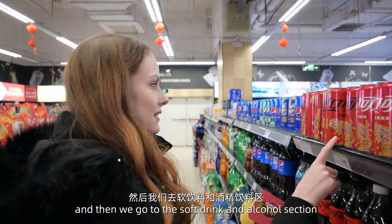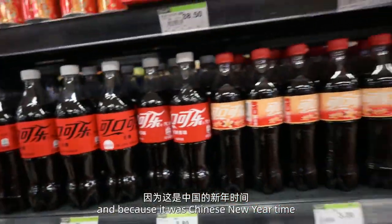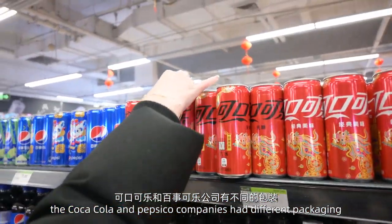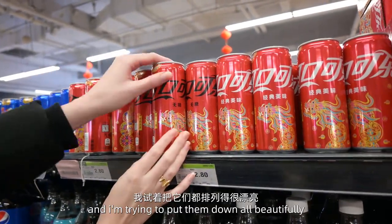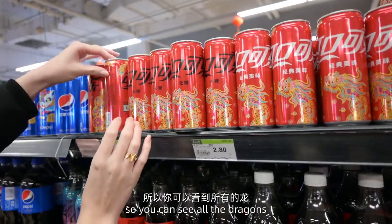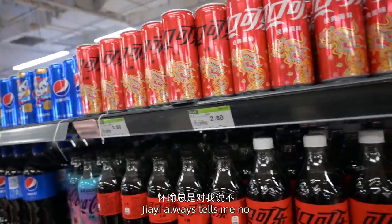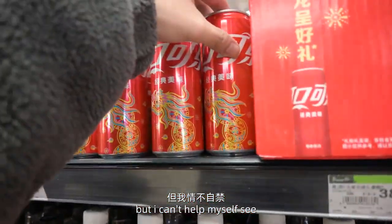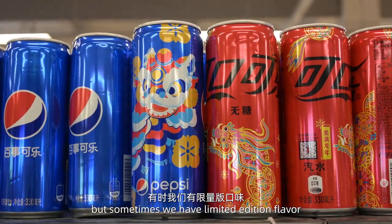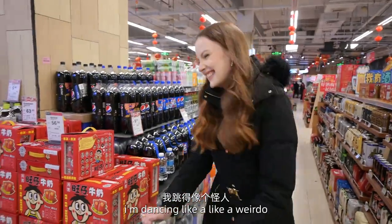And then we go to the soft drink and alcohol section. And because it was Chinese New Year time, the Coca-Cola and PepsiCo companies had different packaging. And I'm trying to put them there all beautifully so you can see all the dragons. Jay always tells me no, but I can't help myself. And see, I talk him into also doing it. But yeah, sometimes we have limited edition flavor. And as always, I'm dancing like a weirdo.